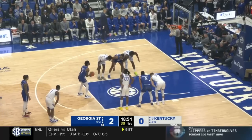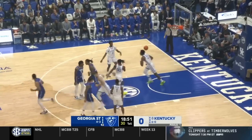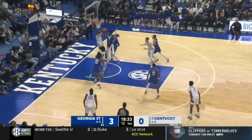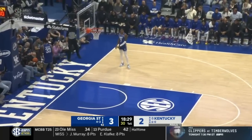It's not an offense you see much anymore in college basketball. Well, you don't see a lot of this because it takes a lot to teach. It takes a system. They run the 5-out pro offense. Inside, that's Lamont Butler, the San Diego State transfer.